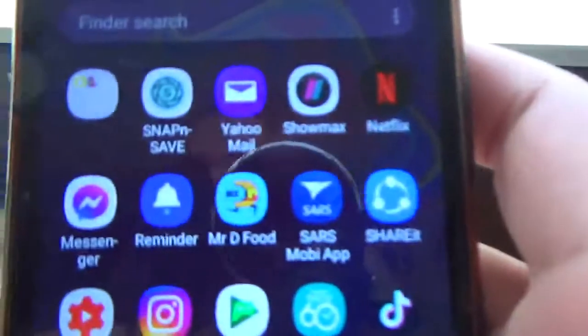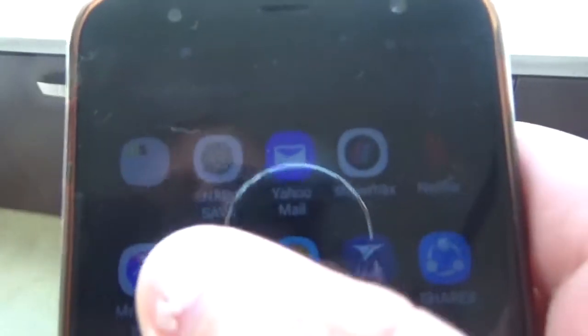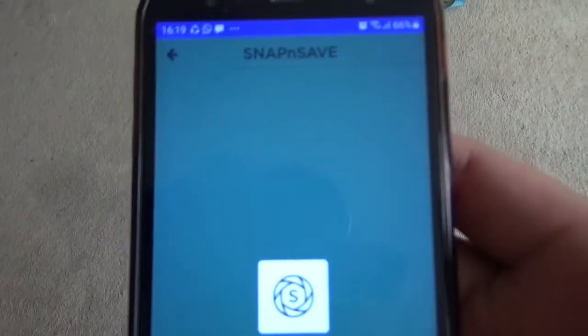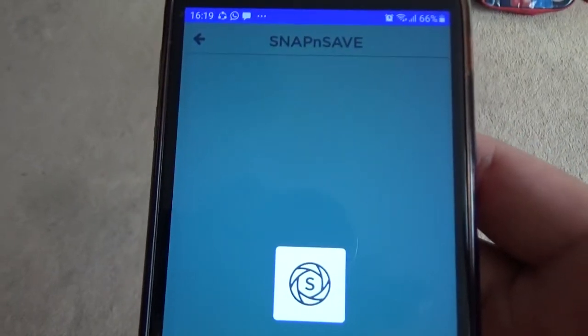So you guys, I'm just about to show you the Snap and Save app on my phone. Okay, so that's what it looks like when the app is actually loading.